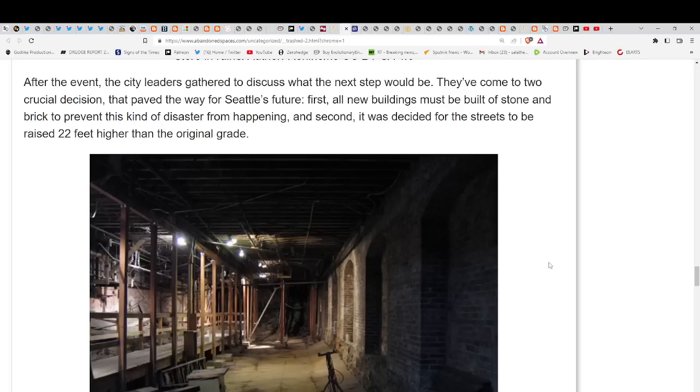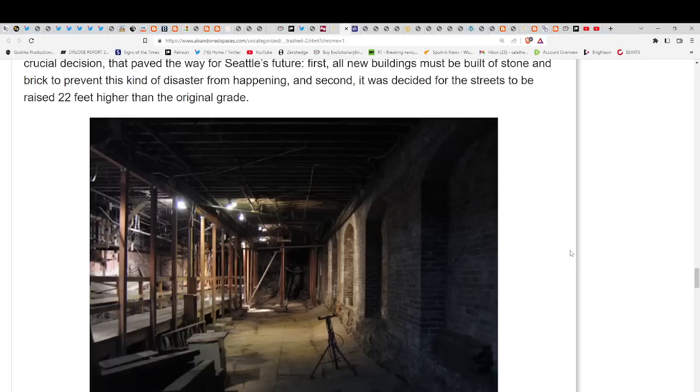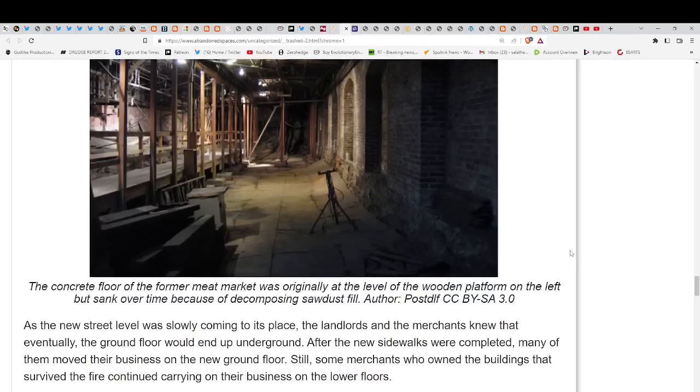First, all new buildings must be built of stone and brick in order to prevent this kind of disaster from happening. And second, it was decided for the streets to be raised 22 feet higher than the original grade. That's a lot. As the new street level was slowly coming into its place, landlords and merchants knew that eventually the ground floor would end up underground.